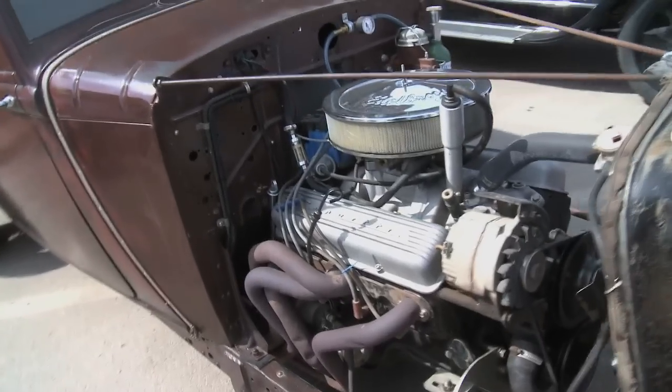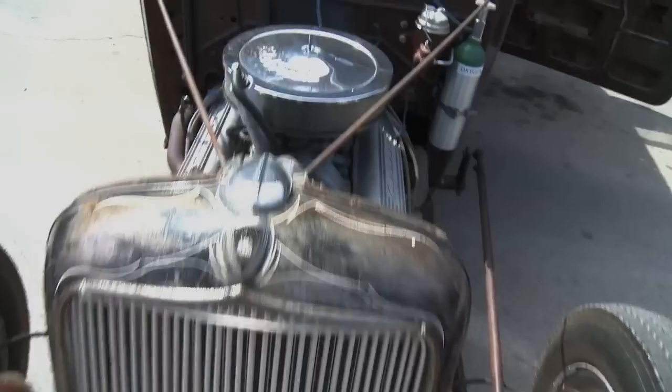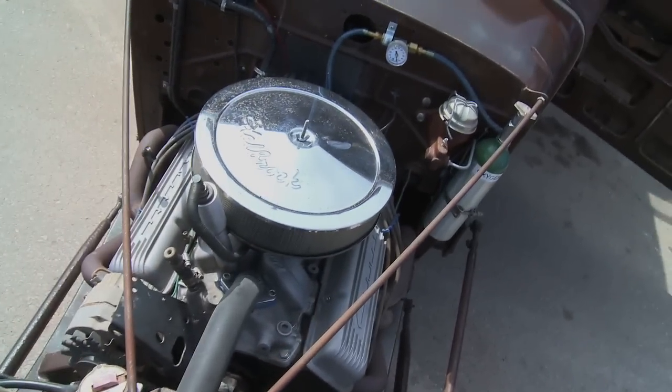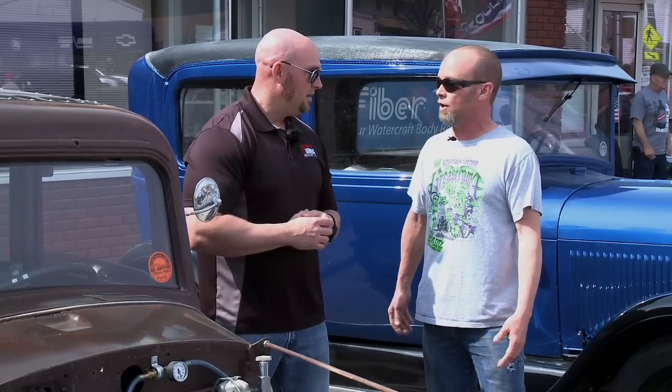So, does it get down the road? Oh, it does all right. You said it handles like a lumber wagon. Oh, it does. Yeah. It's got a V8 in there. Yeah, it's got a 350 Chevy. It's got some old Corvette valve covers. Got a Turbo 350, nothing fancy. Like I said, just something to get in and go to a car show and have fun with the family.